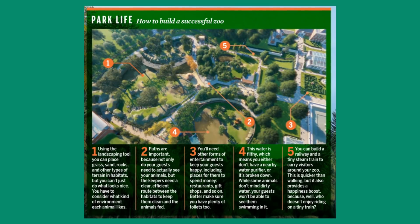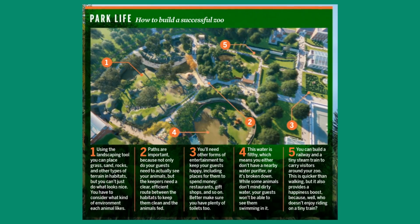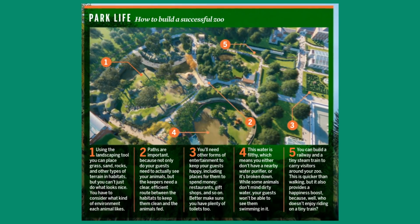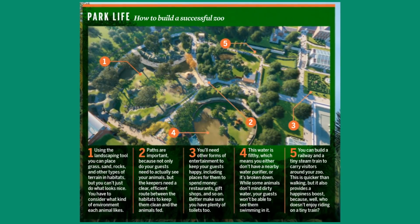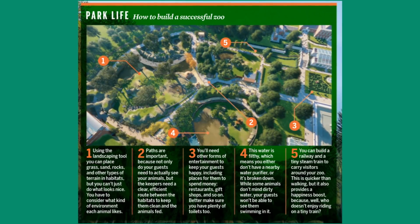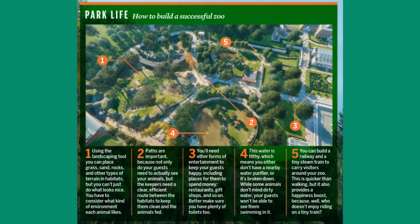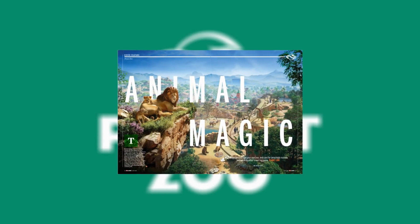And number 5, you can build a railway and a tiny steam train to carry visitors around your zoo. This is quicker than walking, but also provides a happiness boost because, well, who doesn't enjoy riding on a tiny train? So that is the little 5-step process that they've put into this article to sort of just finish off the main bulk of this information.